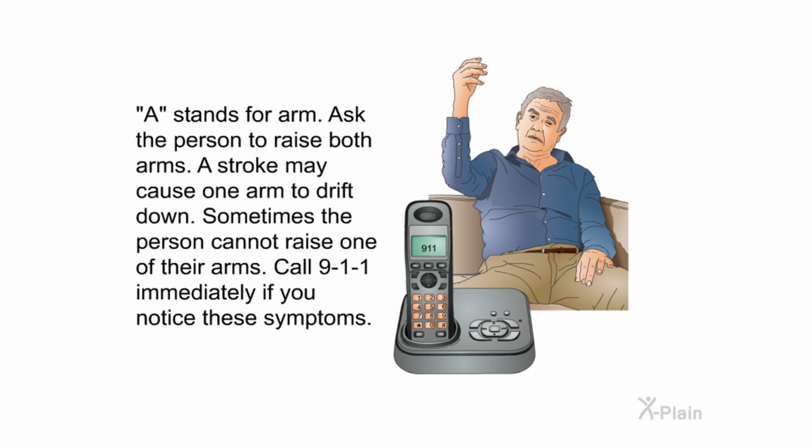A stands for arm. Ask the person to raise both arms. A stroke may cause one arm to drift down. Sometimes the person cannot raise one of their arms. Call 911 immediately if you notice these symptoms.